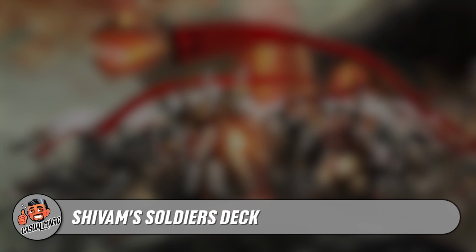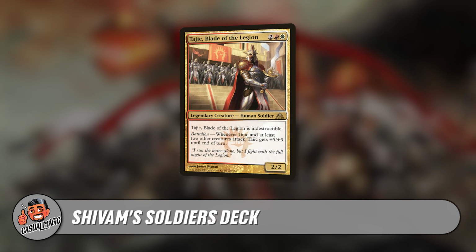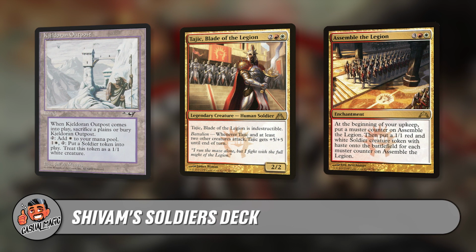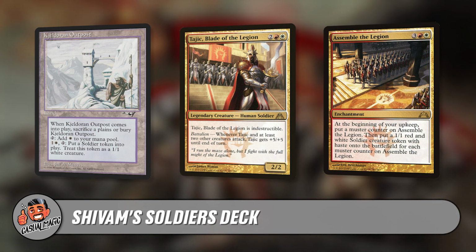But then I discovered Dragon's Maze came out and I got Tajic and I was able to say, oh, I could put Kaldoran Outpost and Assemble the Legion into a deck. I built this deck and people are like, so you need to take Assemble out. It does nothing. And I'm like, you need to take your tongue out. Yeah, no kidding. Because this is the reason the deck exists. In this house, we respect Assemble the Legion. This is the house we live in, right? Yeah, exactly. This deck is being assembled for said Legion.